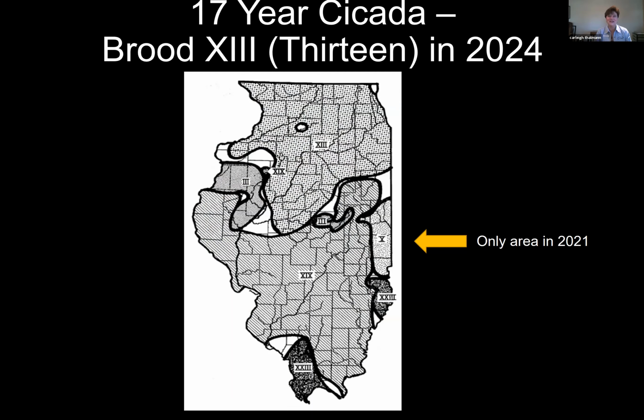And I want to repeat, and I'm talking about this, I feel like Paul Revere: the British are coming, the British are coming. I'm saying the cicadas aren't coming, the cicadas aren't coming. This year is Brood 10, and you can see the X in that little three-county area down on the eastern border of Illinois, adjoining Indiana.